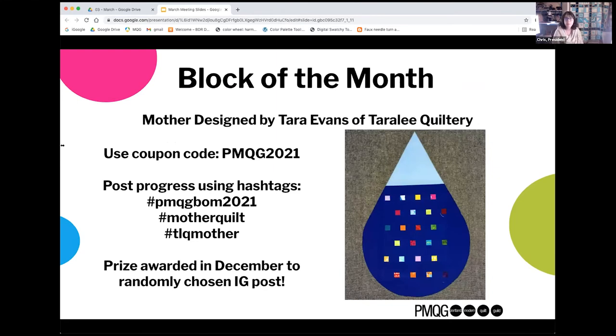The block of the month. So the April block of the month, is Tara available to unmute and talk about this design? I am. Perfect. I got my camera to turn on there. Maybe, can you see my face?